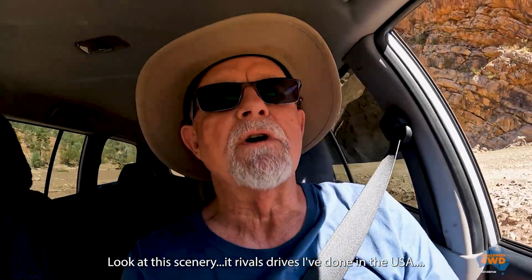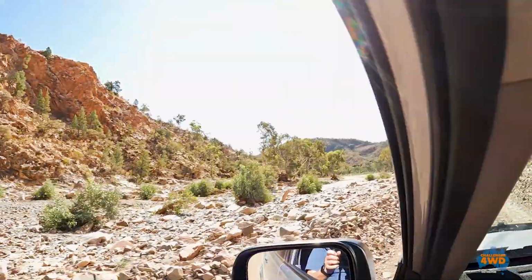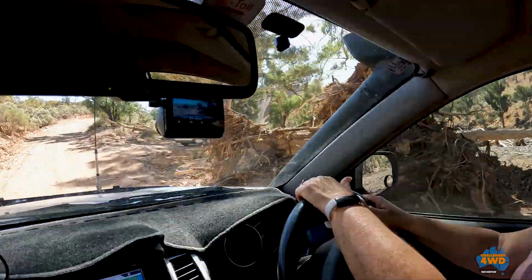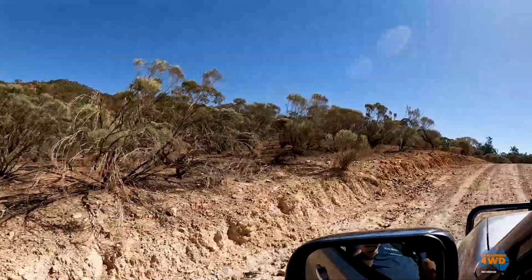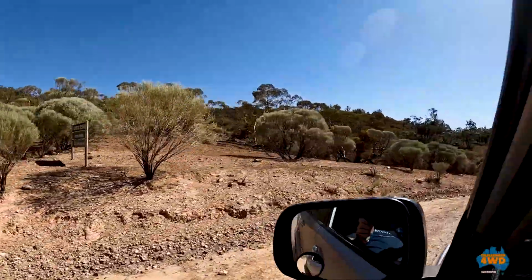Still, it's an interesting drive. We're having a good time. I don't think they're camping, I think it's just mountain bike riding. Blue grey limestone, it's 500 odd million years old.